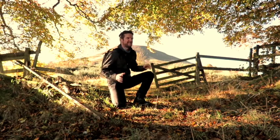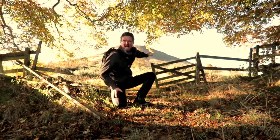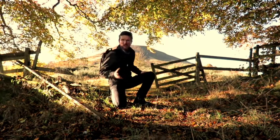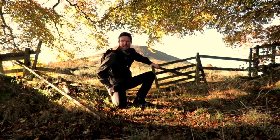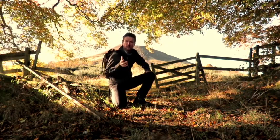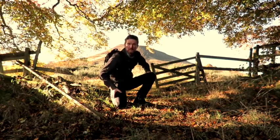What I want to look at today is the old Iron Age hill fort on the top of the Eildon there, the largest hill fort in all of Scotland. And you can quite clearly see the ramparts around the perimeter of the fort up there. But I want to get closer and see what else we can see up there.